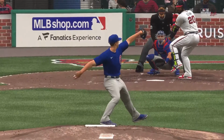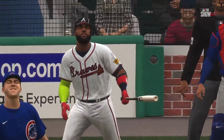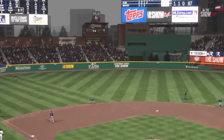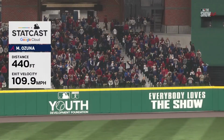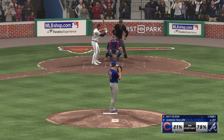That's exactly the pitch he was looking for. Crushes it and hits it out of the ballpark. Matt Olson up to the plate. He's already homered in this game.